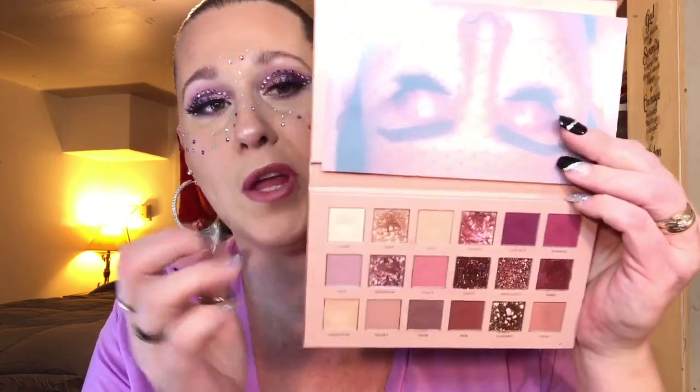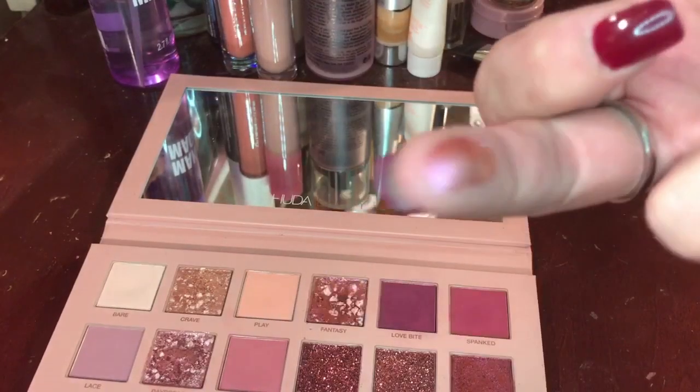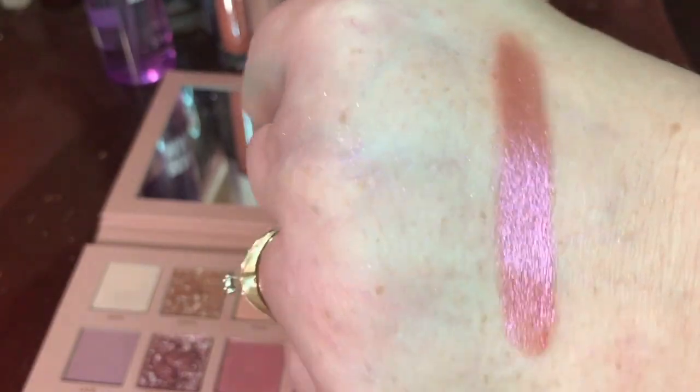It is just a really beautiful, like crushed pearl, absolutely stunning metallic shade. I really enjoy Huda Beauty's shimmer formula. You guys know her palettes are some of my favorites, and as you can see from the swatch, it's just very creamy, very, very beautiful. Definitely gonna go ahead and keep on working on the shade Fantasy.